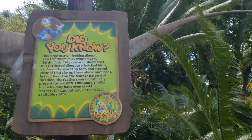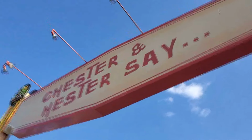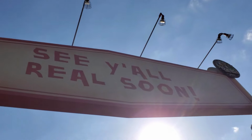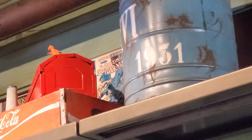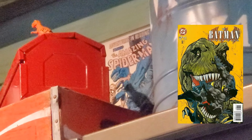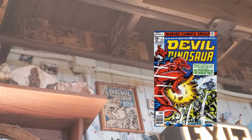While there are obvious things like the giant tourist trap-esque signs or the parking lot for Dinorama, there are a bunch of hidden details that you can find scattered around the entire Dinoland. Inside of Chester and Hester's Dinosaur Treasures, the main gift shop for Dinoland, you can find numerous 1990s comic books, including Adventures in Reading starring Spider-Man, Batman vs. Robot Dinosaur, and Marvel's Devil Dinosaur, among other movie and comic references.